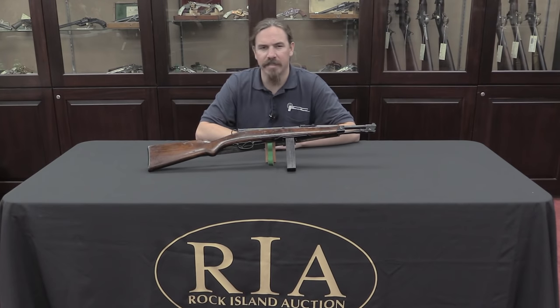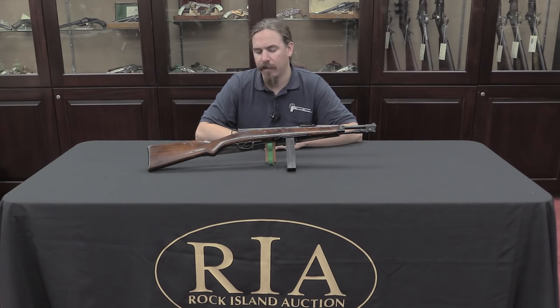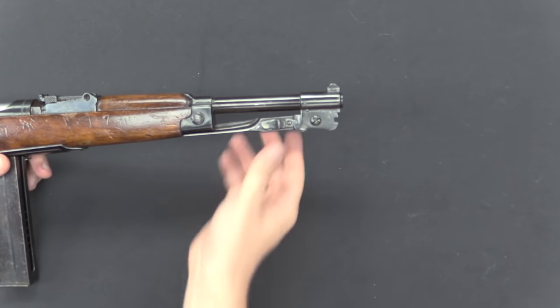We'll pull the bolt out because it's kind of unusual for what is basically a submachine gun bolt, and we'll take a look at how it works. Admit it, you want to see the bayonet. We'll start with the bayonet.